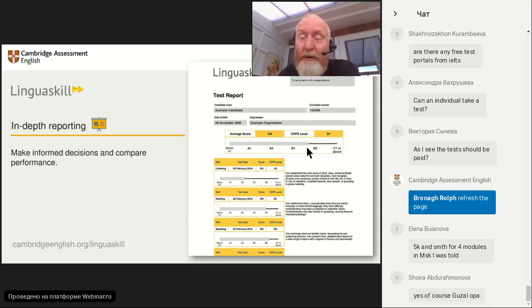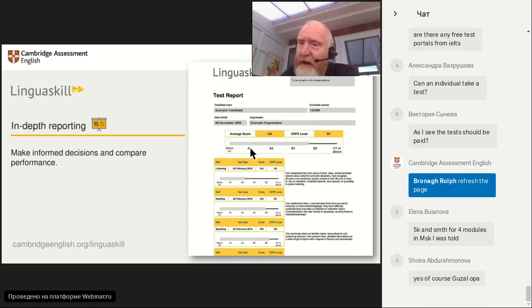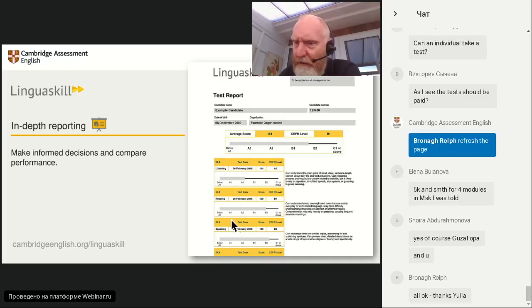And that's possible because of the Cambridge English scale that I mentioned earlier. So you can see for this candidate, they are towards the top of B1. Underneath this average score, they also get scores for each individual test component that they've taken. Now, I mentioned that the reading and listening test is together, but they do get a separate score for listening and reading. And in the case of this student, they've also taken a speaking test. So you can see that result there as well.